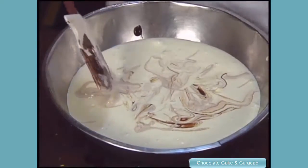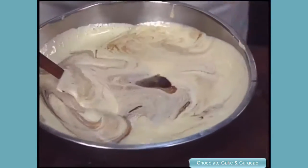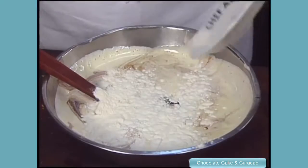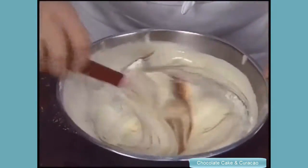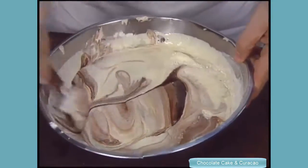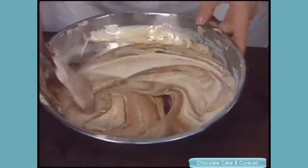And what we're going to do is start to fold this in. Just going to get a couple of little folds on that. I'm going to add in a little bit of flour for some texture, about 2 tablespoons of flour. And I'm going to continue to fold it. Folding means taking from the bottom and pulling it up on the top, just like that. So we're trying to maintain the airiness, not to lose the airiness from the whipping of the eggs.